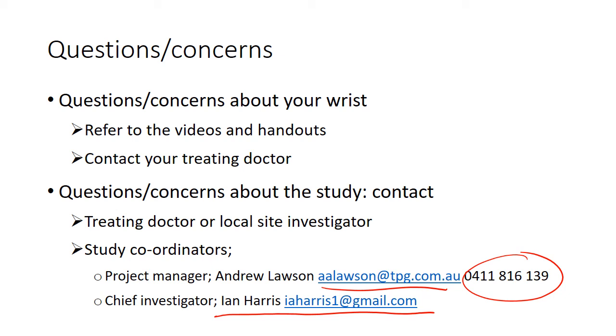So thanks very much for having a look at this. Have a read of your participant information statement, which may answer some other questions for you. And if you're happy to be part of the study, please speak to the people that are with you, and you'll need to sign the consent form next. Thank you.